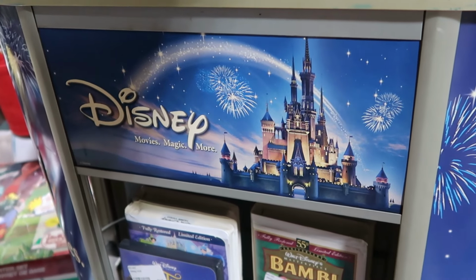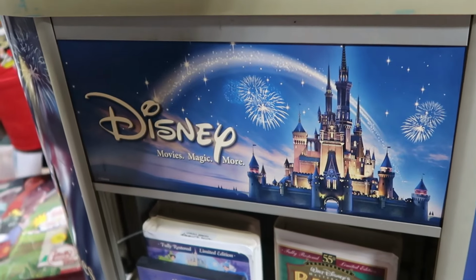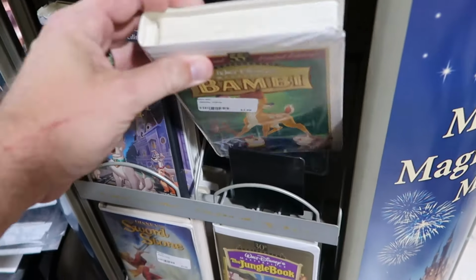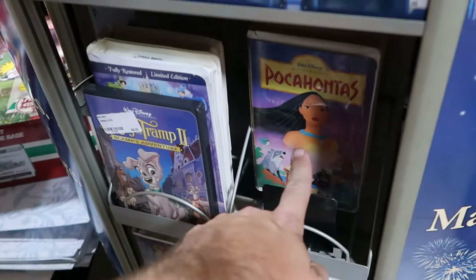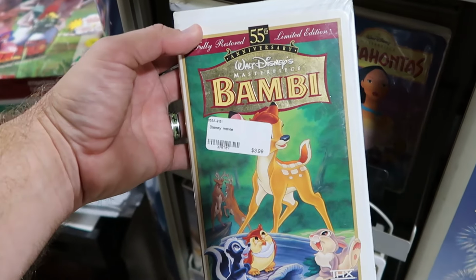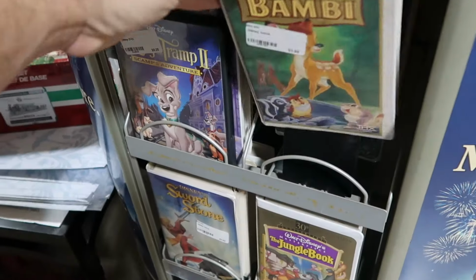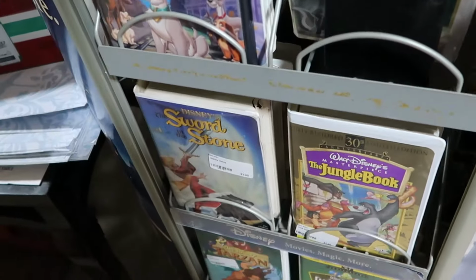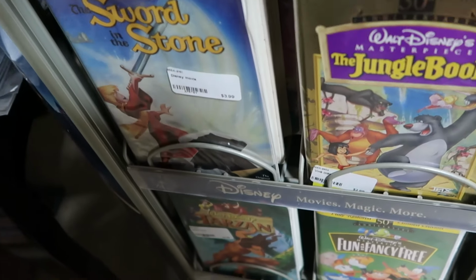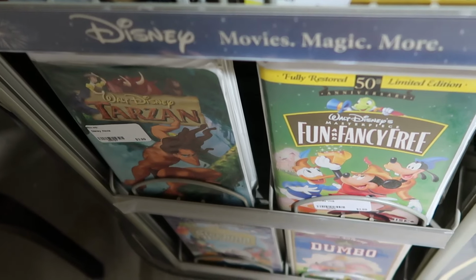They have these old Disney VHS tapes with the original stand where you'd be able to purchase these. It says Disney Movies, Magic and More, but they have all the original tapes. Let's see what we got. Pocahontas Masterpiece in the back section. They have Walt Disney's Bambi Masterpiece for the 55th anniversary, $4. That is so crazy. $4 a piece here. They have the Jungle Book, The Sword and the Stone, Walt Disney's Tarzan down here, and then you have Fun and Fancy Free.